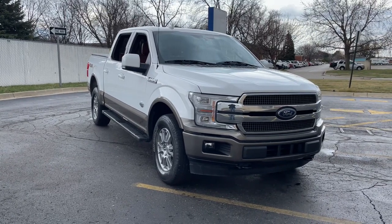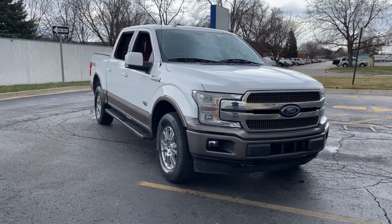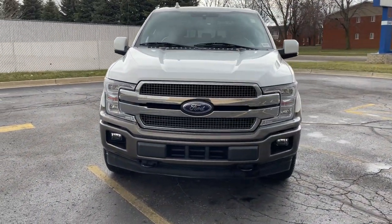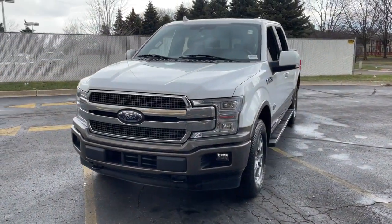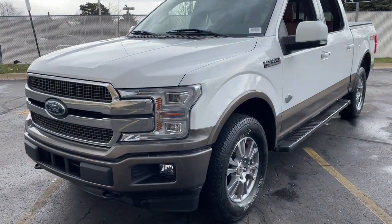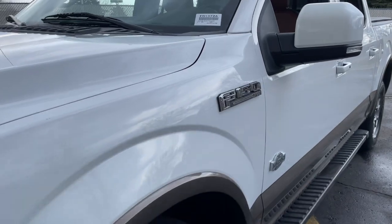Look no further than the 2020 Ford F-150. With less than 40,000 miles on the odometer, this vehicle provides excellent value. This rugged F-150 is ready for work, off-roading, or a little R&R.